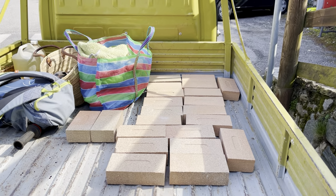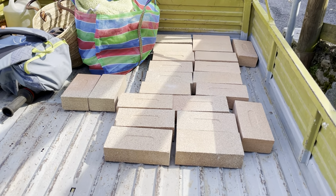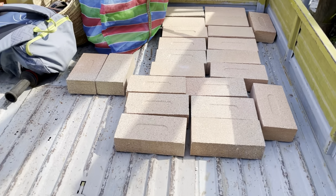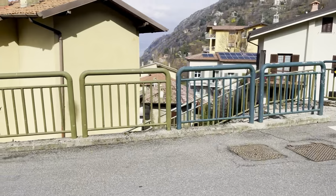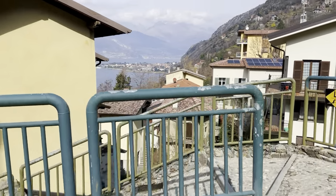So I will start with that and then we will see how it goes, and I can always go back and buy more. All right, so the first project for today is to carry all the bricks down to the house. And the day today is just lovely.